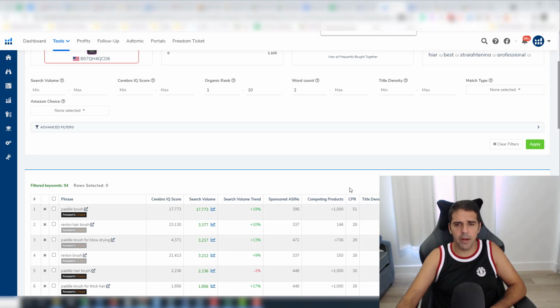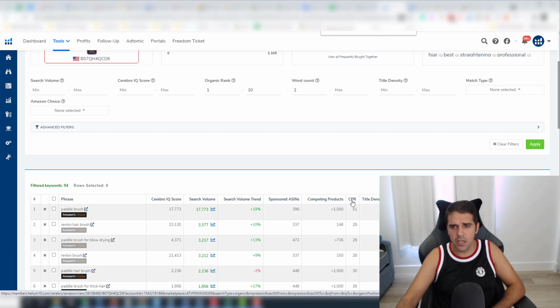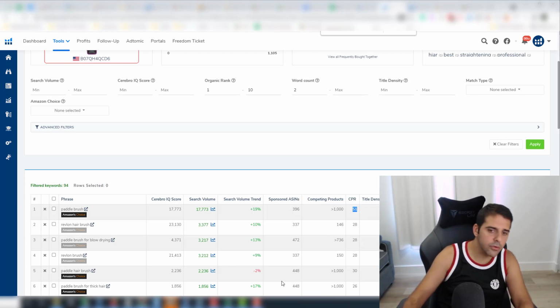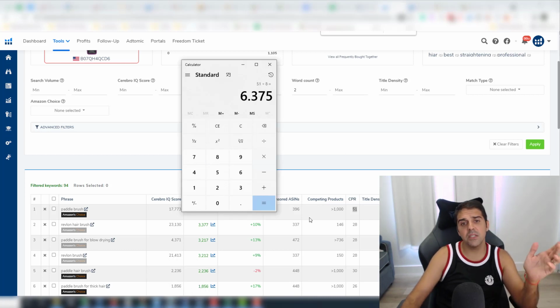There is a great tool by Cerebro that gives you the CPR. CPR is the estimated number of units that need to be sold over 8 days resulting from a search for this keyword in order for the product to rank on the top half of page 1 for this keyword. So for paddle brush, you need to give only 51 units over 8 days, which is not a lot, to be honest. So 51 units divided by 8, it's like 6 units a day.